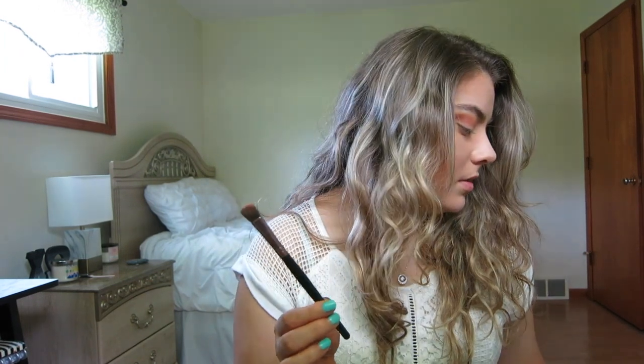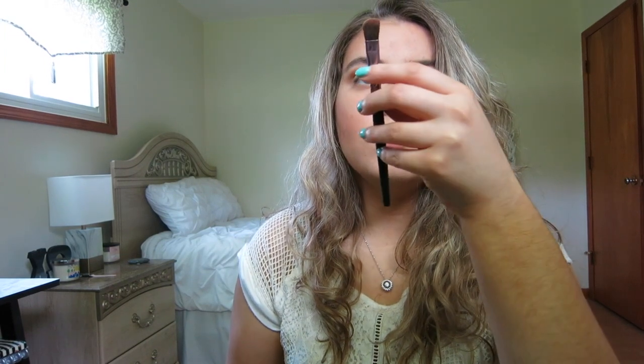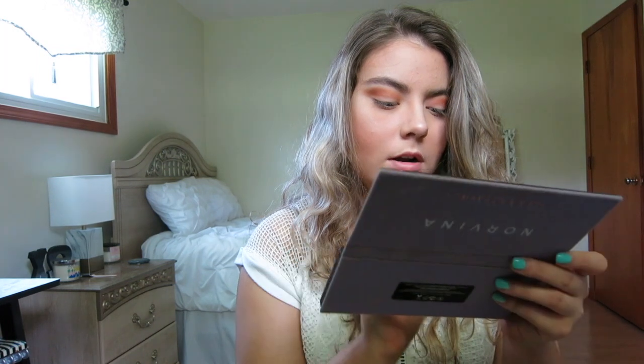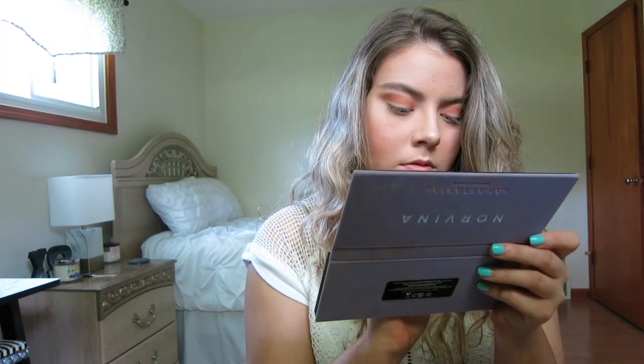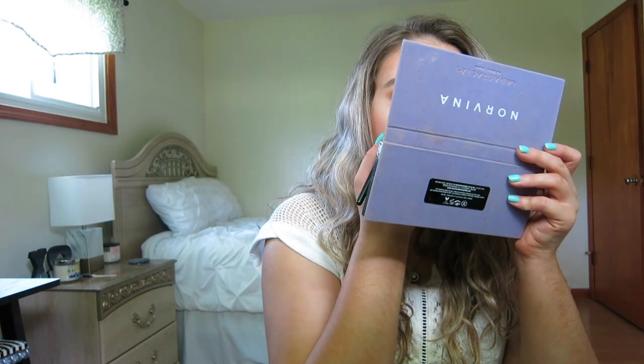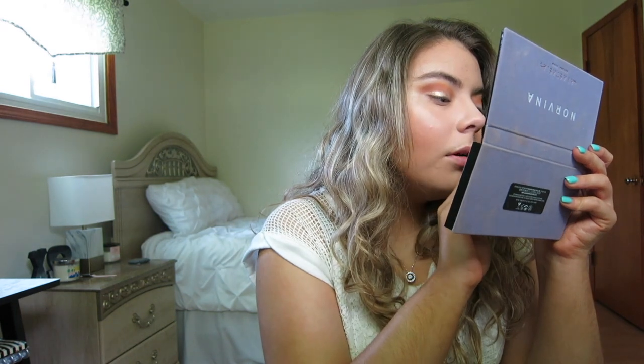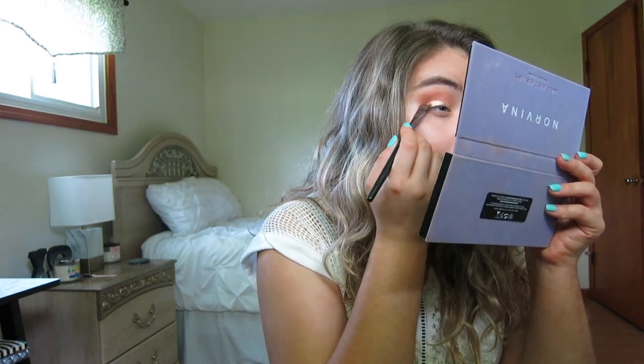The next thing that I'm going to do, I think this is a MAC brush, but I have no idea what this brush is. It was a gift. But I'm going to take this flat shadow brush, spray it with some MAC Fix Plus, and dip into Summer, because that is what we pulled. Ooh! You guys, this color combo is really, really cute.